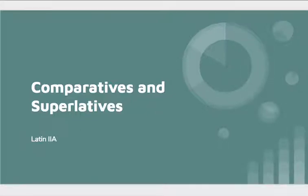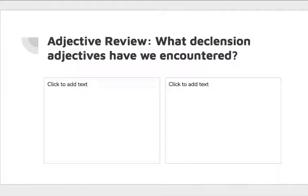Okay, moving on. So first off, logically, I think we should just start with an adjective review, more generally. What is an adjective? What adjectives have we learned? What types of adjectives have we learned? Hint: what I'm looking for here is we've learned adjectives of a couple different declensions. Do you remember what we call those two groups of adjectives we've learned? Try and retrieve it. Pause the video if you need more time, because I'm moving on.